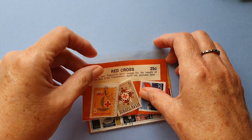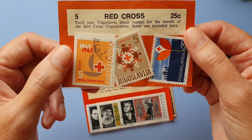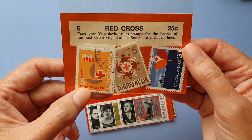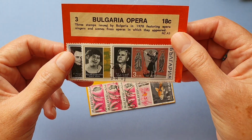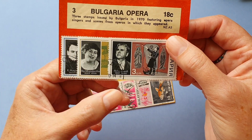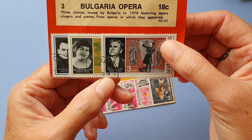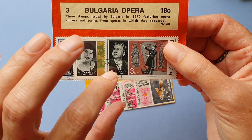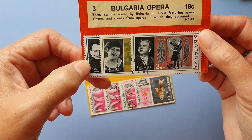But the stamps were very neat, and that's why the dealers apparently also tended to buy CTOs, because the CTOs were relatively cheap, and also they were very neat, so they were very good for the stamp packets. Bulgaria, Opera, and most probably a CTO, so the others, that's also a CTO.